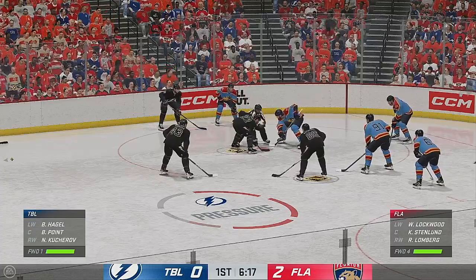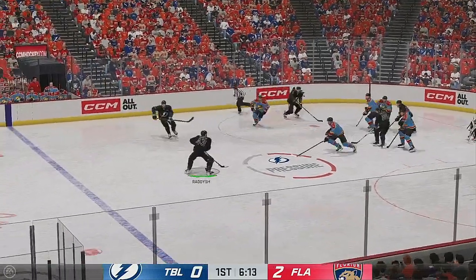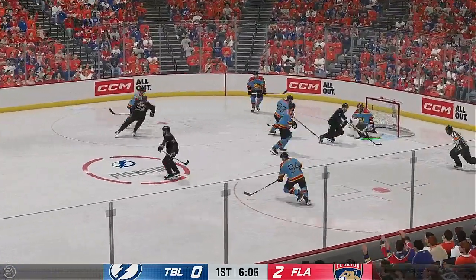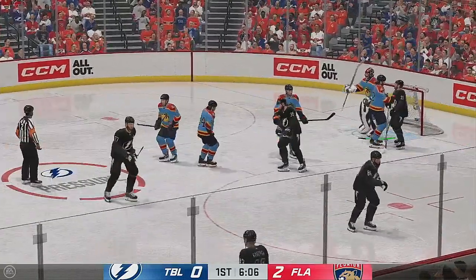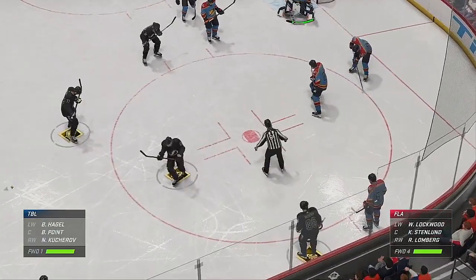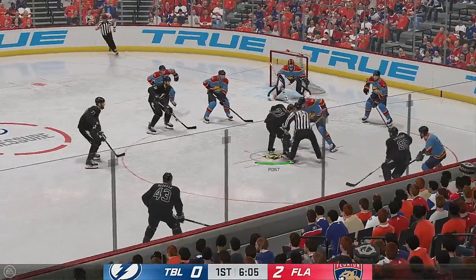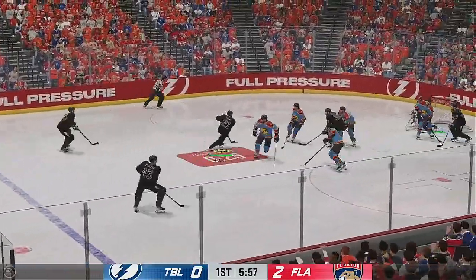More than half the frame has been played here. Florida's got a 2-0 lead. Receives the pass. Oh, a clutch save! Bobrovsky's going to hang on to the puck for a whistle. Looks like lineups are set. They're ready to get things back underway. Tampa Bay's won the draw. Now let's see what they can do with it.